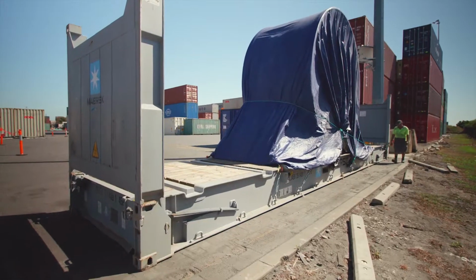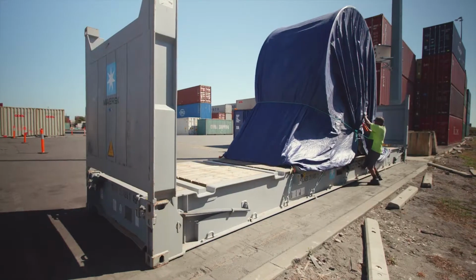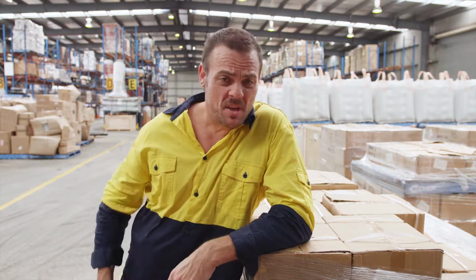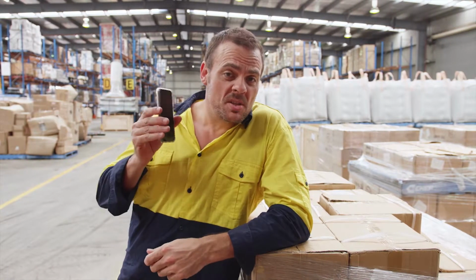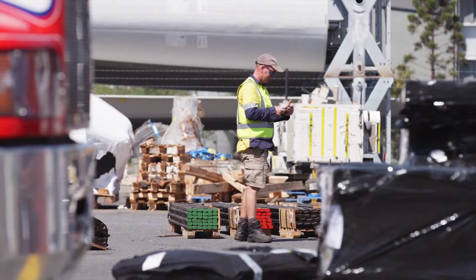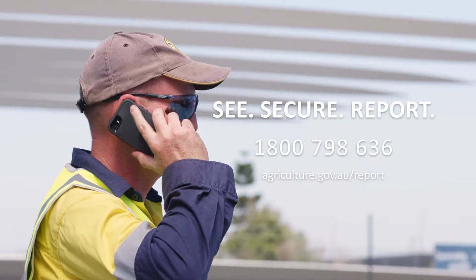Use a knockdown spray on crawling insects found on flat racks and unit load devices and isolate goods. Don't use spray on swarming insects. If you can, take a photo of the pest to help biosecurity officers identify the species. Report the pest to a biosecurity officer by calling the Sea Secure Report hotline.